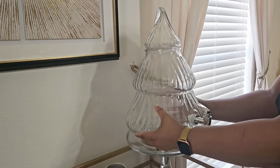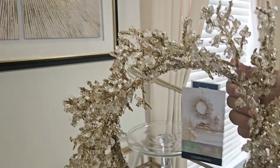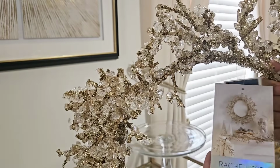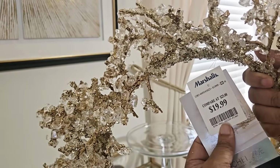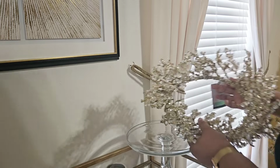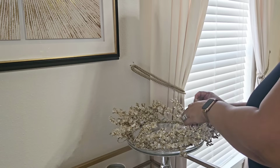Now, I've been working on my bar cart here in my dining room and just wanted to add a piece on this dispenser. And that is this beautiful wreath that I picked up from Marshall's. It's by Rachel Zoe. She has wreaths, Christmas trees, garland that is absolutely beautiful. But I just snagged this wreath. I wanted to give it a pop of glam.